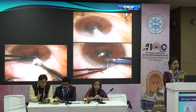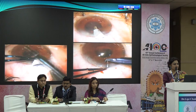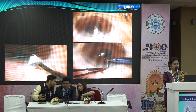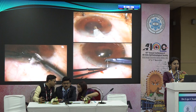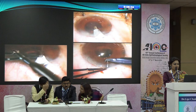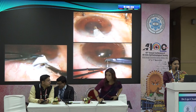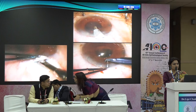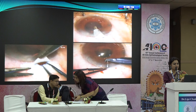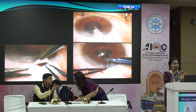So this is how the punching is done. It can be done with the Kelly's Descemet punch or sometimes Vannas scissors are used. The Kelly's Descemet punch size is 50 micron, or 1 millimeter. When the ostium is punched, we should have in mind that on either side of the ostium, about 0.5 millimeter gap is left.